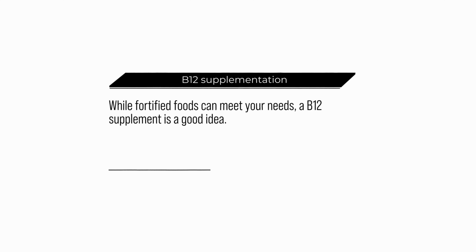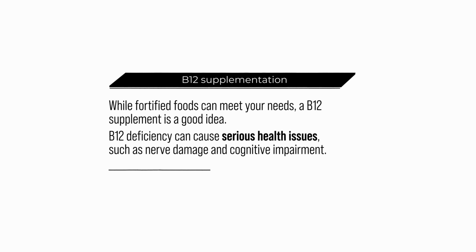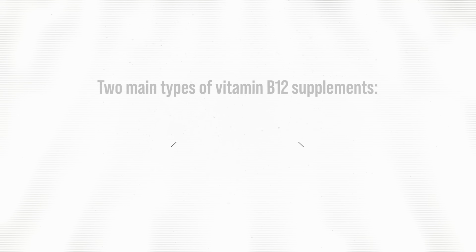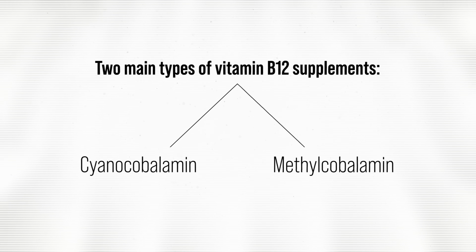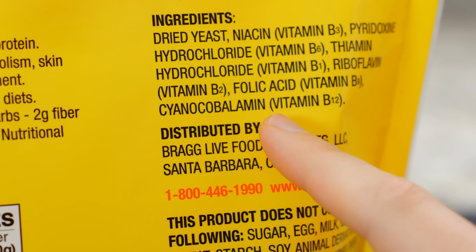While fortified foods can meet your needs, a B12 supplement is a good idea. B12 deficiency can cause serious health issues such as nerve damage and cognitive impairment. There are two main types of vitamin B12 supplements: cyanocobalamin and methylcobalamin. Research shows that cyanocobalamin is more shelf-stable and won't as easily degrade by the time that you use it.